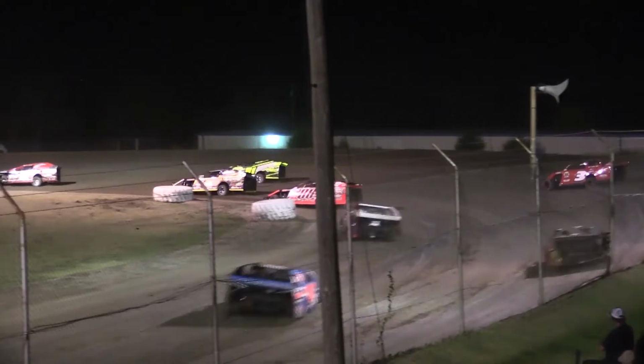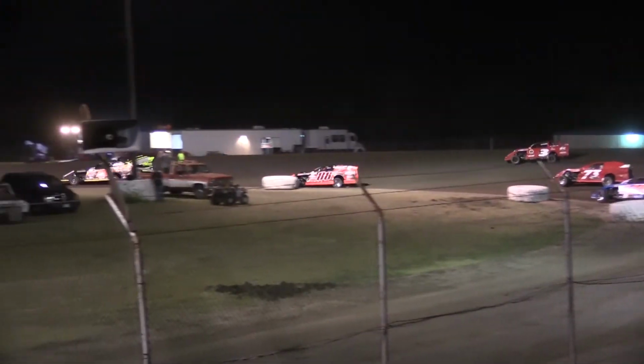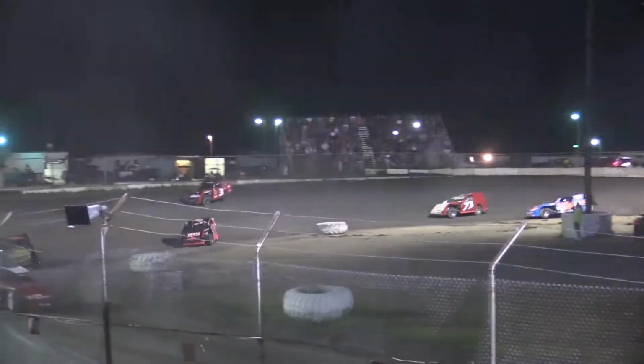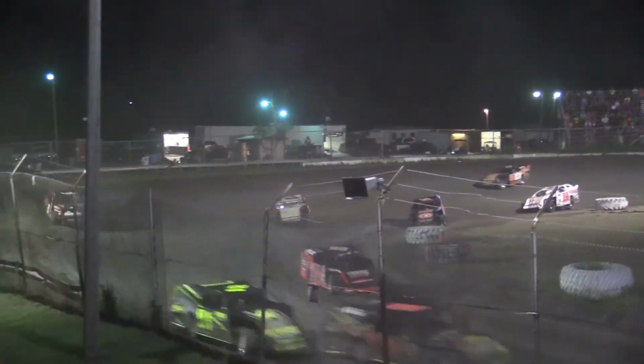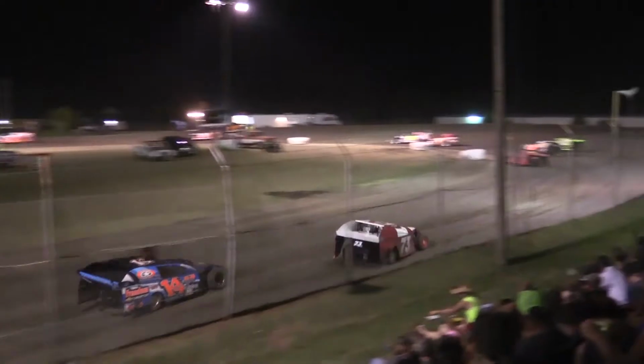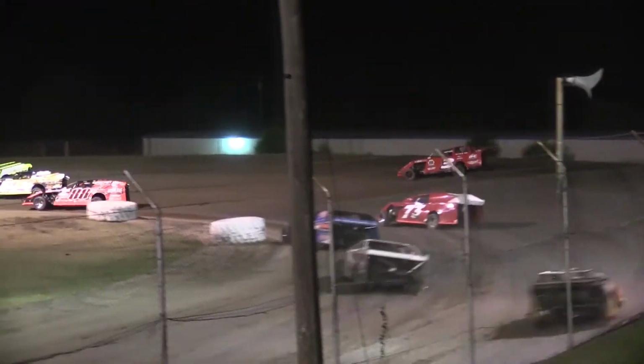Tristan Dykes now encountering some lap traffic. Your second place car gets around Jackson in the 161, trying to get around Jerry Knight in the 73 machine. Sean Joe has migrated to the bottom of the racetrack, trying to get around these lap cars and retake that second place position. 5 to go from your flag man.